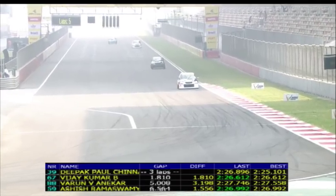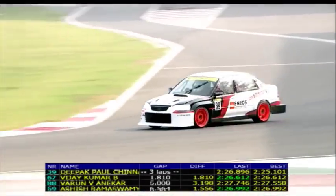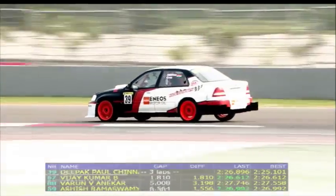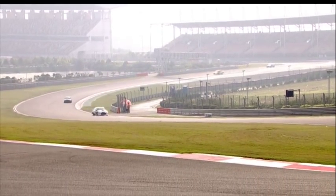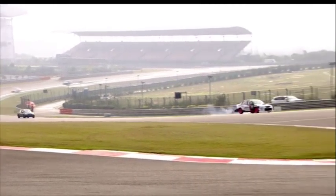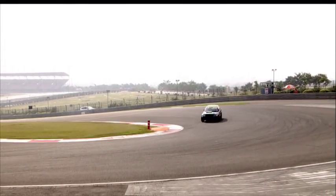The key is that B. Vijay Kumar is narrowing the gap down. Look at the black car behind the race leader. That's the race leader for you. Good run from him. But look at the car behind him. The gap is narrowed down almost to just about 2 seconds. So even the slightest of errors from Deepak Paul, and he could run into heavy weather because there are still 5 laps to go.